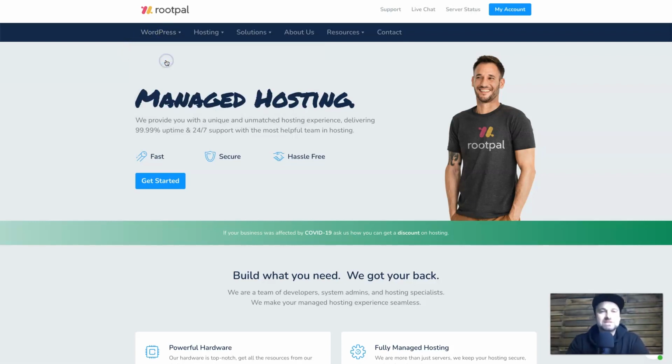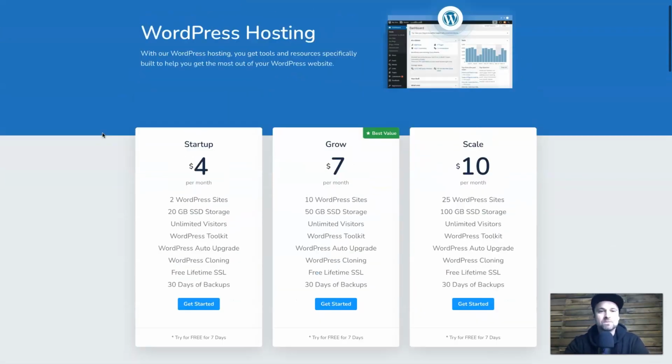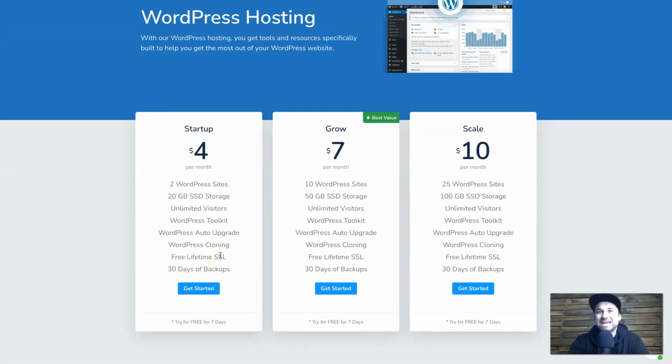But what we're going to be focusing on today is actually WordPress. It's what they're mainly used for. And if we look at their plans, you can see the crazy low prices they have here. They've got $4 for 2 websites. They've got $7 for 10 websites and $10 for 25 websites. Now, keep in mind there are these 3 different plans because it is going to coexist with the lifetime deal, which I'll show you in a moment.